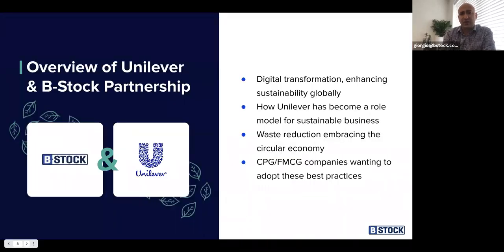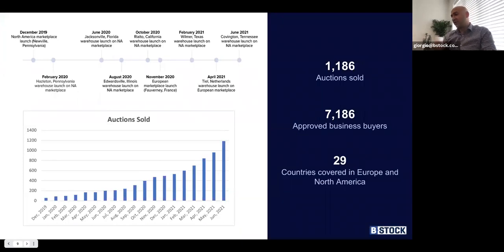So here's an overview of the partnership with Unilever. How did this happen? As we've mentioned, through digital transformation, enhancing those sustainability initiatives globally, we're going to talk about how Unilever has become a role model for sustainable business. Waste reduction, embracing the circular economy is becoming, first and foremost, even more important in supply chains. And this is a case study, more and more CPG, FMCG companies are wanting to adopt these best practices. I'm going to now hand it over to Tim, who's going to provide more context on the relationship today.